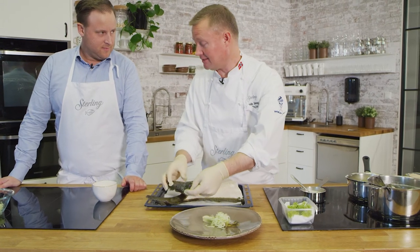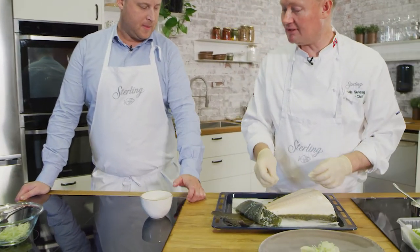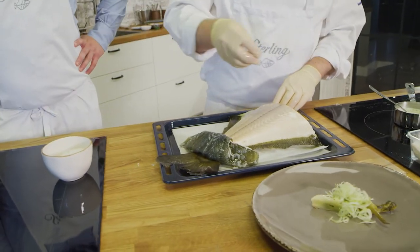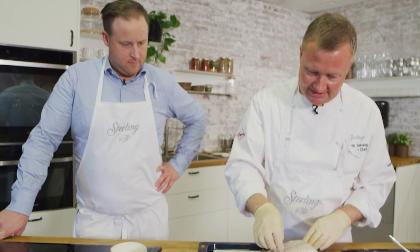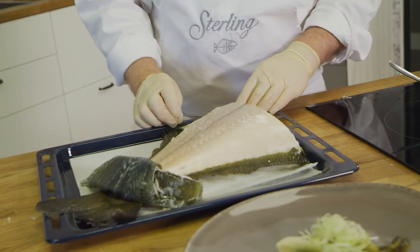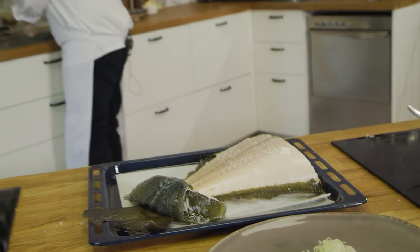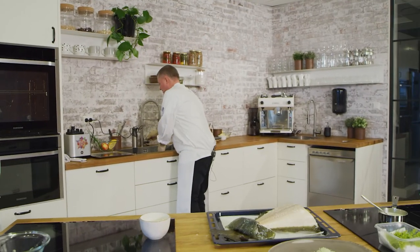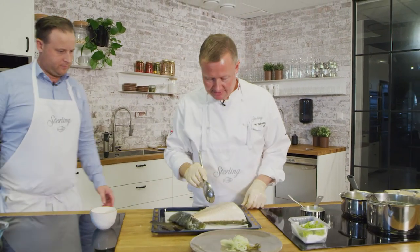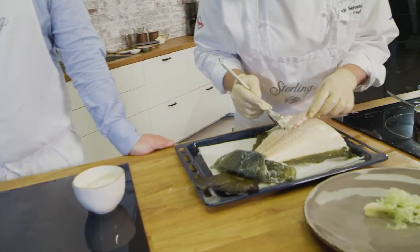I have done this many times, but every time is very special. Because then I think about all the people that have worked with this fish and the passion they show. The passion for the fish, the passion for the taste and the flavors for you to come on the plate. It's so fantastic. Then I put some salt and look at this, huh? Then I'm gonna bring a little spoon to take it off the bone and put it on the plate.